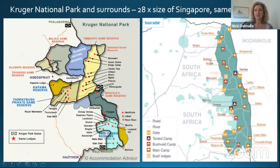Just to give you an indication, this is the whole of the Kruger National Park over here. And situated just around the Kruger National Park are a whole lot of the private game reserves. So I guess I'll start off by talking a little bit about the Kruger National Park and what is the major difference between Kruger National Park and going to the private game reserves bordering on the Kruger National Park. So as you can see, Kruger is a huge, big stretch.